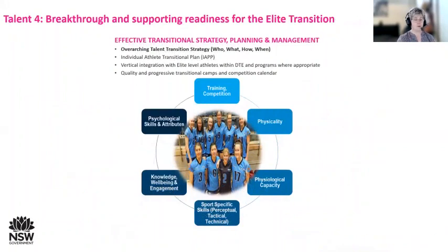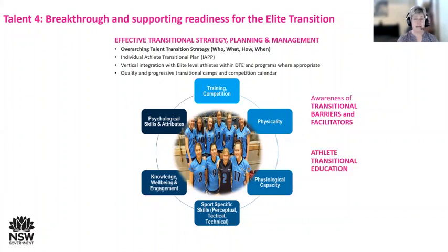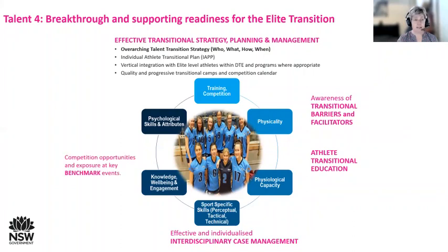Similarly, for the T4 level, where the emerging athlete's knocking on the door to transition up to the elite level, again, it's about having a plan and everyone being on that plan to support the transition of the athlete through a deliberate programming approach. It's about having a good understanding and learning from athletes that have gone through this before about the barriers and facilitators of transition. It's about dedicated transitional education for athletes, and effective and individualized case management. Most importantly, it's about exposure at key events in competition to support athletes and get them ready for the step up, and access to mentors.